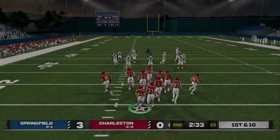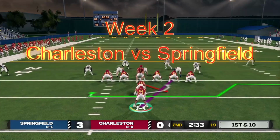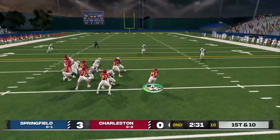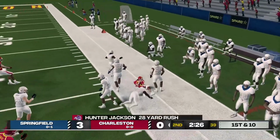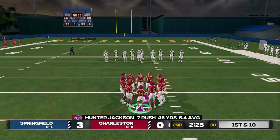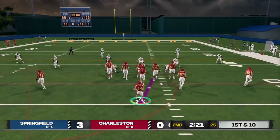It's week 2 in Hunter Jackson's senior season. This week, the Charleston Trojans are taking on a much bigger Springfield team. Late in the first half, Jackson takes the handoff, makes a man miss, gets all the way down into Springfield territory. It's 28 yards. It's the biggest gain of the half. However, the Trojans do not get any points on this drive, and they are down 3-0 at halftime.